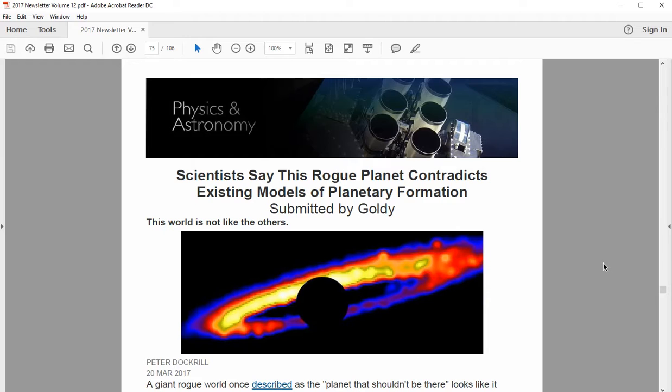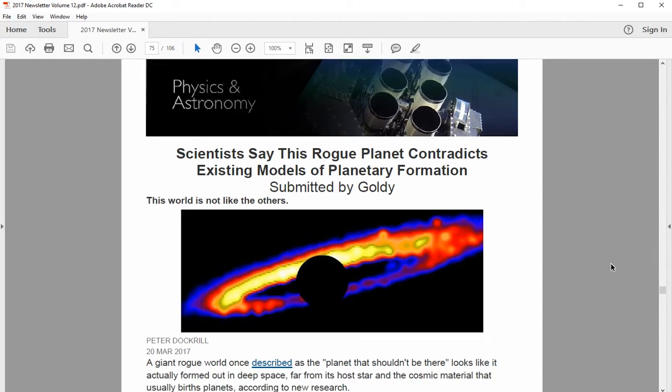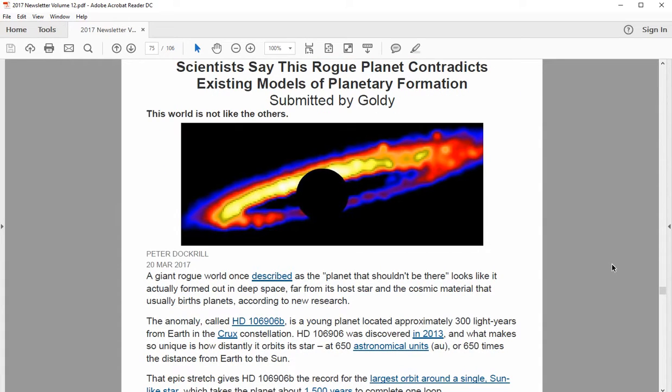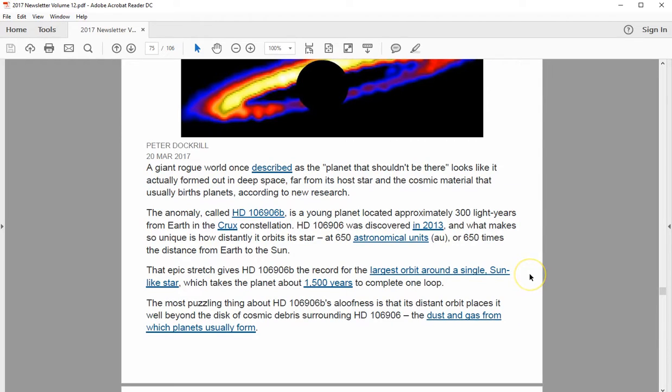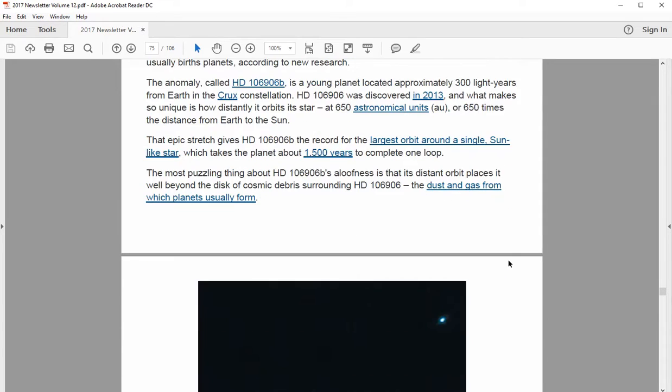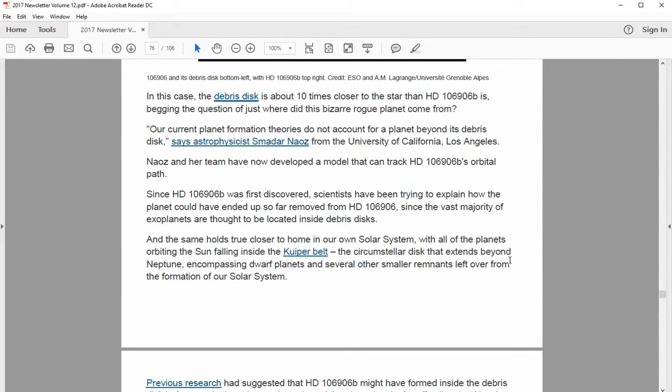Physics and astronomy section: scientists say rogue planet contradicts existing models of planetary formation. Well, you're kind of going to expect that. Imagine what happens when a sun goes supernova and it has planets. Where's it going to go? It's going to fall into a gravity well somewhere. It's going to be influenced from a distant object, and it's going to begin a new relationship. And that relationship may be with a star, maybe with a black hole.